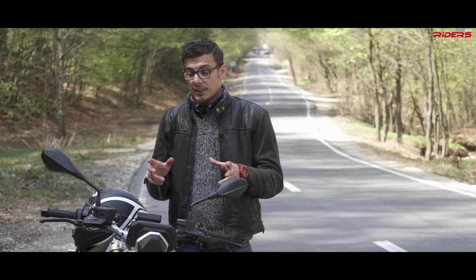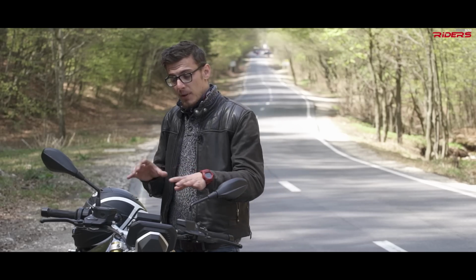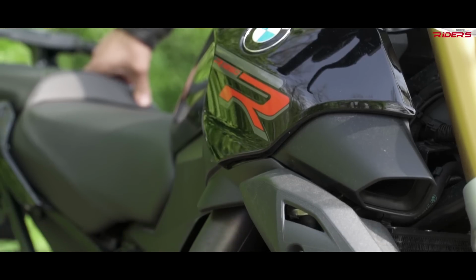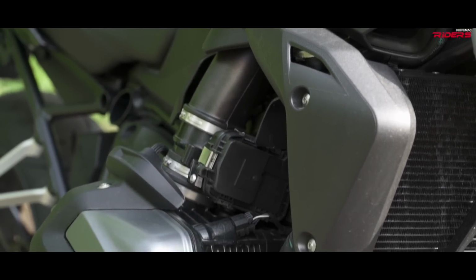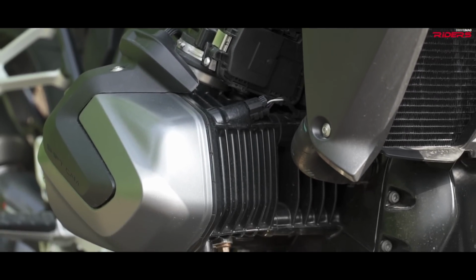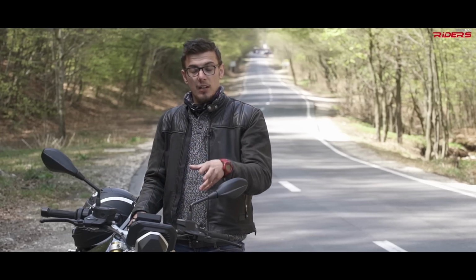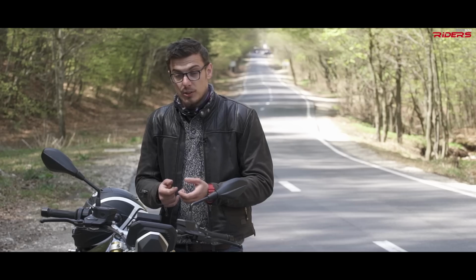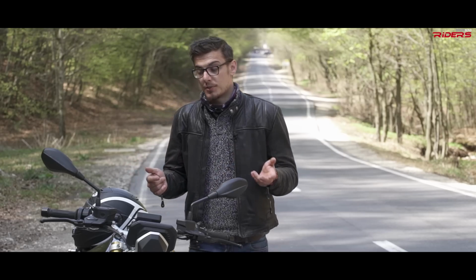I was telling you a bit earlier that this bike is not very much changed, but there are a few bits and bobs that I want to point out, like these side fairings over here, and the engine, also the new dash, the connectivity dash, which is very helpful because you can connect it with your phone, and it comes in very useful while riding on longer trips.